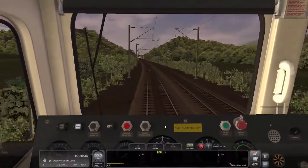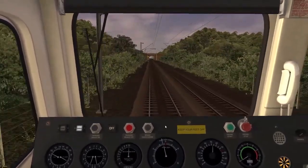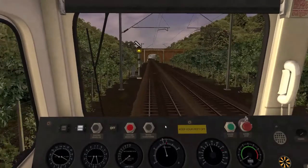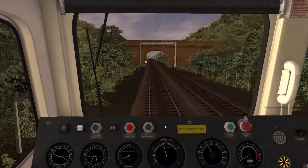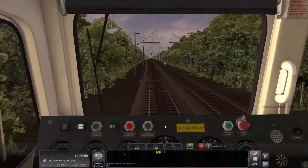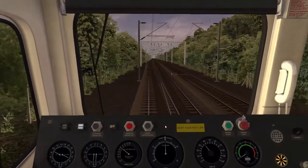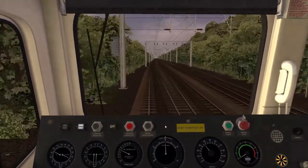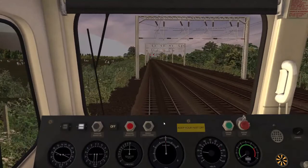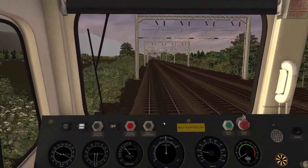So our speed limit into the loops is 40. So just bring our speed down to 40, so we don't end up speeding. There shouldn't be any more speed changes. So we need to stop at this signal, and this is where the video will end. So this is the end of the video.